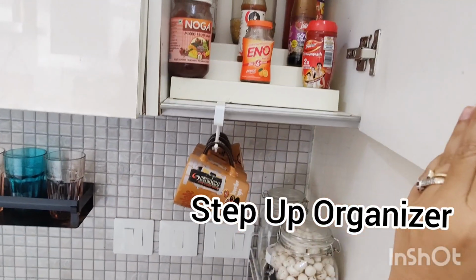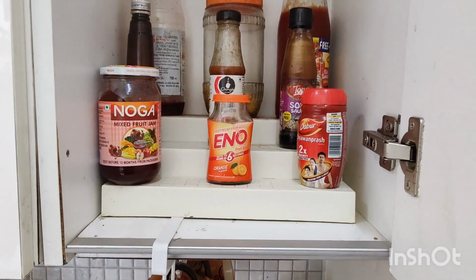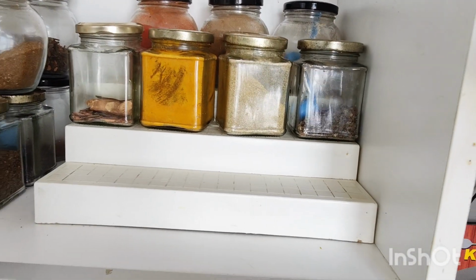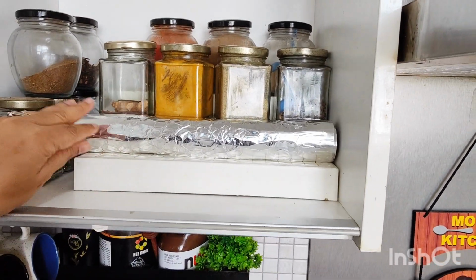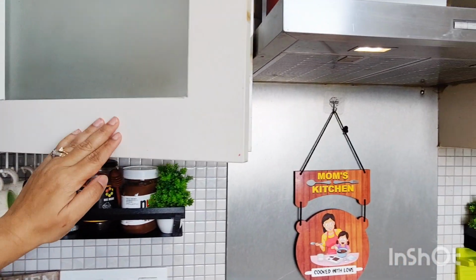If you are struggling with small space in cabinets or there is a space crunch, you can use this hack. It is simply a step-up organizer, which is very useful for keeping the long and small bottles or the spice jars. You can also place the aluminium foil the way I placed it. Use this technique in your small kitchen and find the best results.